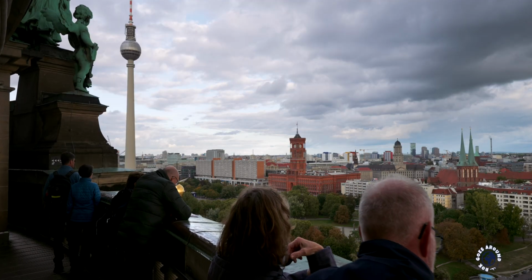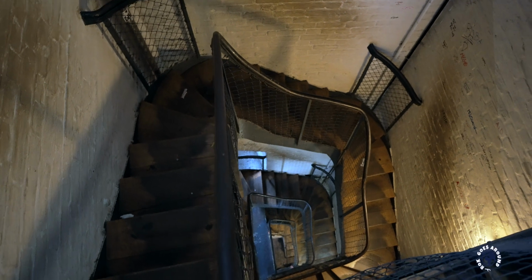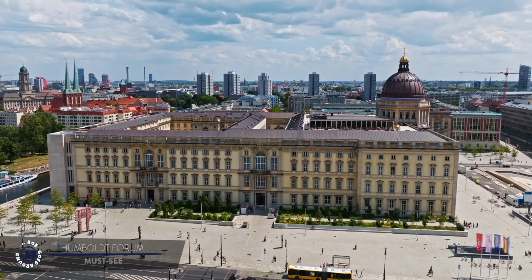Keep in mind that there is no lift and you'll need to climb 267 steps. Once you start, there is no turning back. Next door is Berlin Palace, now known as the Humboldt Forum.